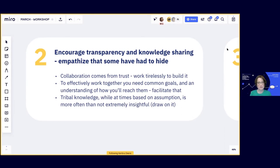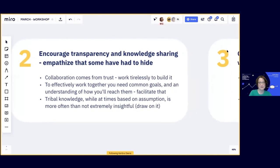Tribal knowledge, while at times it can be based on assumption, is actually extremely insightful. Bringing different people from different functional groups or tribes, if you will, together to cross-pollinate those different ideas and ways of thinking and how they approach things is really super interesting.